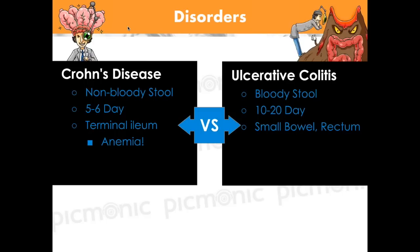They often have 5 to 6 stools per day. Diarrhea, they complain of diarrhea like crazy. But how many? 5 to 6 per day. You know, that's a lot. I mean, we'll get to this TMI information in a bit, but I feel like I would love to go to the bathroom 5 to 6 times per day, but it's definitely not a blessing for those people with Crohn's disease for sure.